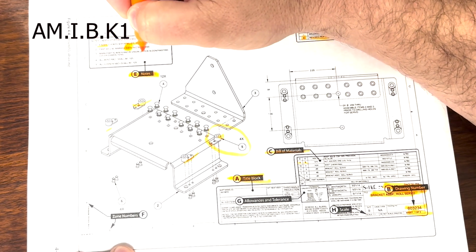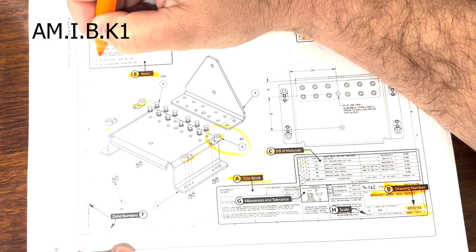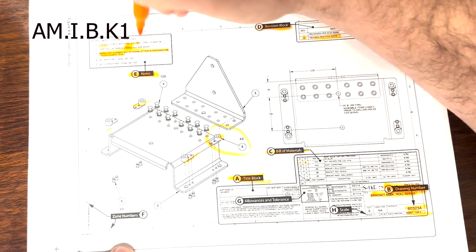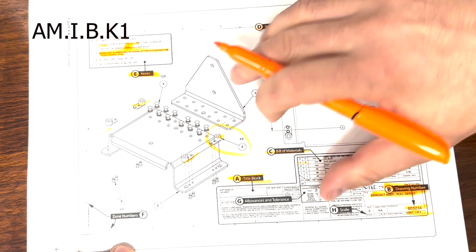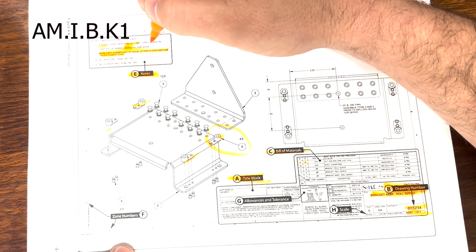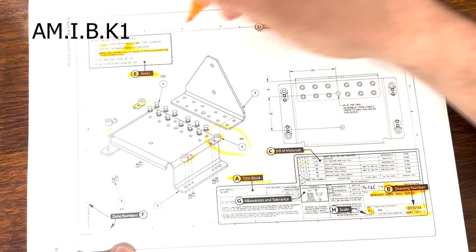So mark part number and revision letter in contrasting color and characters. So to be manufactured per the drawing, you need to mark the part number and the revision letter. So this is going to be Rev B. No, I take that back. Rev A. Sorry.